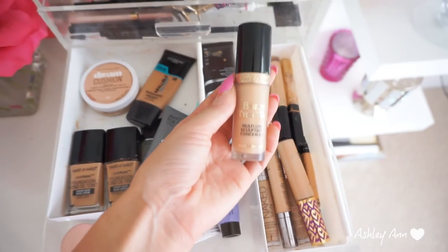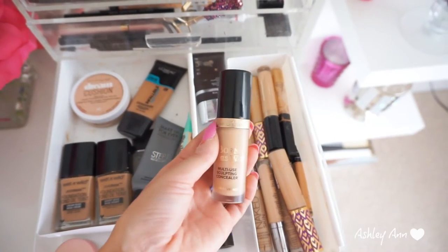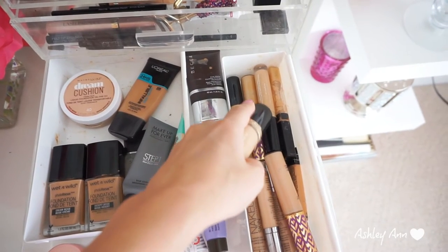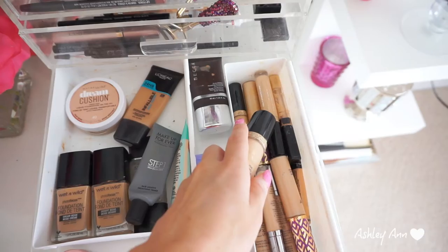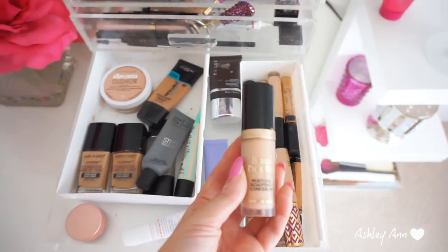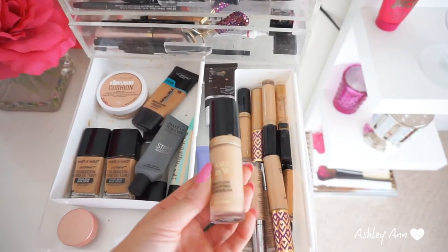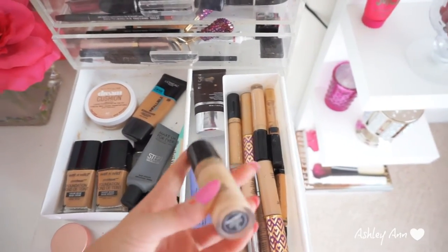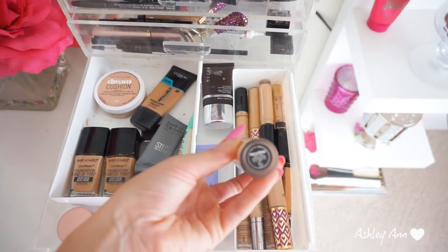This is the new Too Faced Born This Way Multi-Use Sculpting Concealer. It's the thicker one. As you guys can see right there, those were the first Too Faced Born This Way concealers they came out with. It's a lot thinner. This is definitely a better formula. This is the only shade I have. I wish I had a little bit lighter of a shade, but since we're going into spring and summer, I just held off because I know that I won't be using a lighter shade. This is the shade Natural Beige.